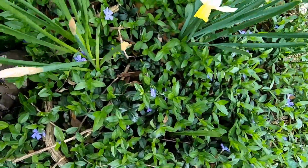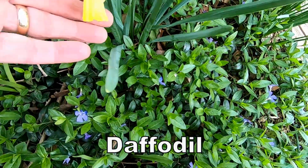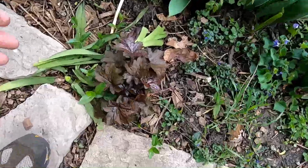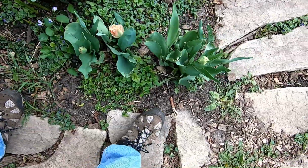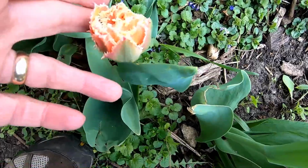Here's some daffodils that need to have the brown part cut off. Here's some that are still blooming. Here's coral bells. Here's a tulip that's not bloomed yet. Here's, what kind of tulip is that?